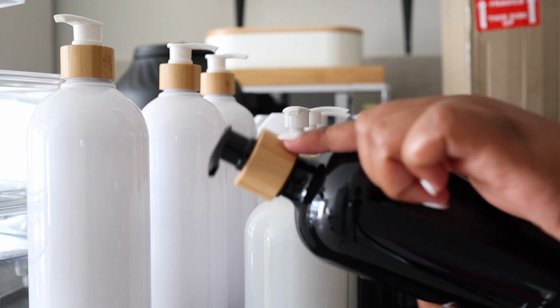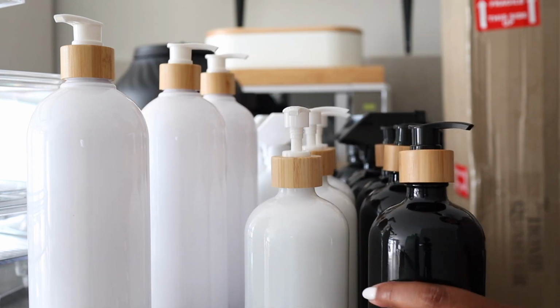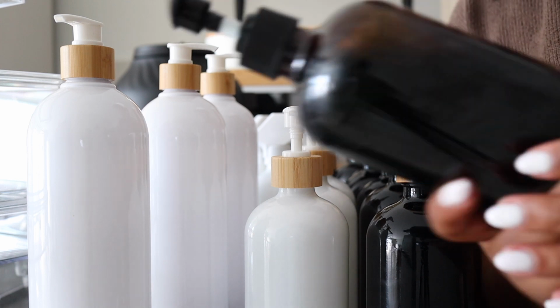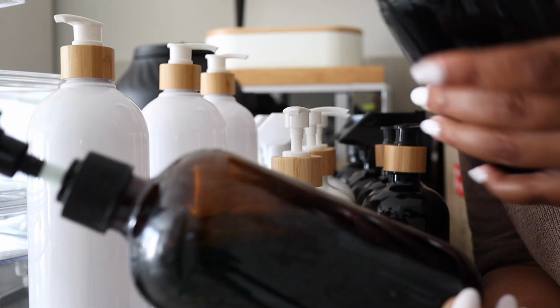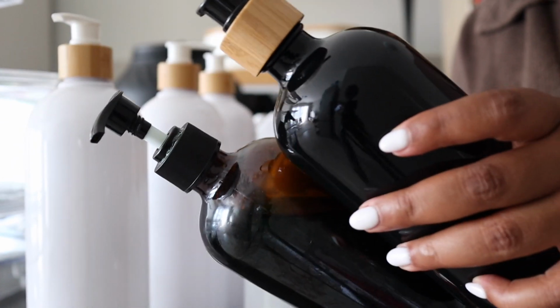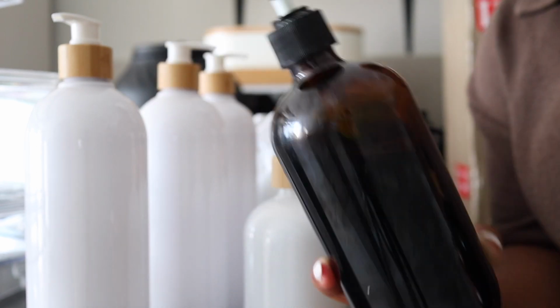Absolutely love these. I can't get over the detailing here. It makes such a difference. Look, okay, this one is dirty, but this is the one I bought last week or 2 weeks ago. And then just look at the difference. Just because of this bamboo thing, it is such a difference. This one is black and this one is amber.